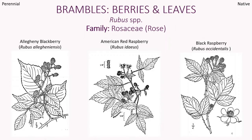We're talking about brambles. Brambles get their name because it was derived from their thorny bushes. We're talking about plants that are in the rose family. This is in the genus called Rubus, which actually means bramble. These are perennials.